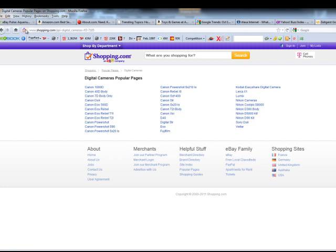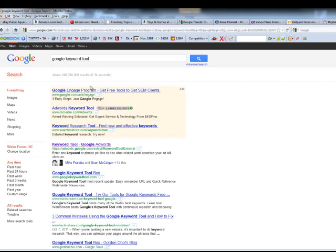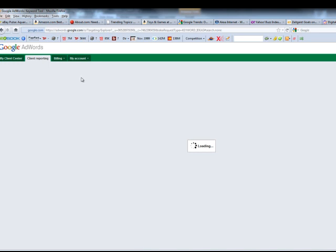So this is a really good exercise. Look at all these different websites and just try to find products that stick out to you and put them in the Google keyword tool. And we can actually do that really quick. So let's just take this first one, Canon 1000D. Google keyword tool. Let's just see if this is somewhat of a newer model, maybe.